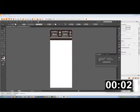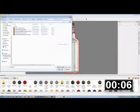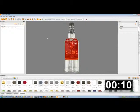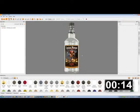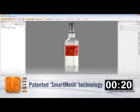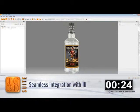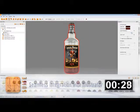Instantly over to Illustrator. And simply grab the label. And it's straight on the bottle. The label is positioned. See how it follows the contour of the glass using Creative Edge Software's patented Smart Mesh. And now for the back label. The links into Adobe Illustrator provide truly seamless integration of artwork to and from IC3D Suite.